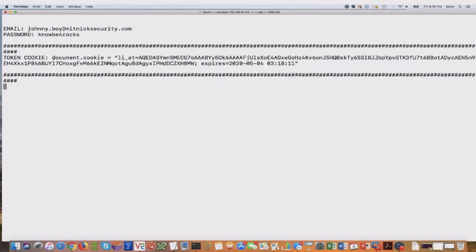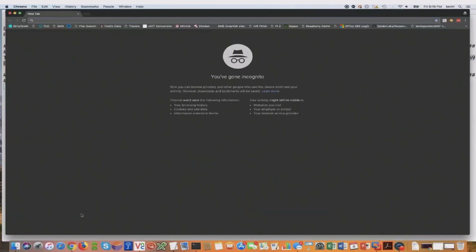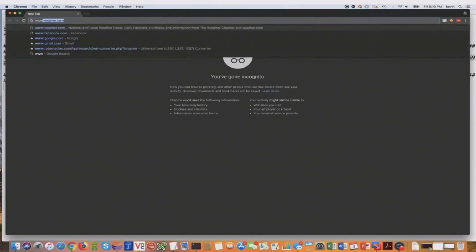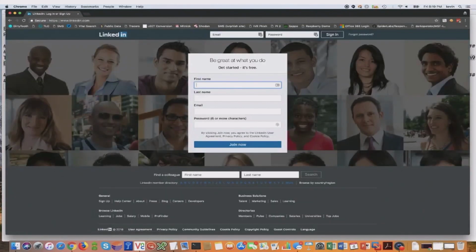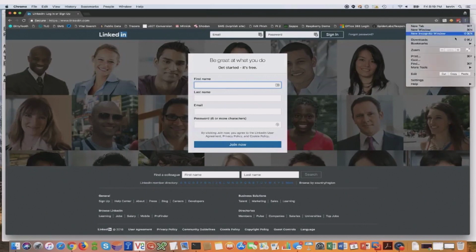Let me show you how this works. We're going to highlight the cookie, copy it to the clipboard, and then open up Chrome in incognito mode. Incognito mode just means with privacy. Now we're going to go to the real LinkedIn website. When we go here, obviously we're not authenticated. It wants us to log in with our credentials, but we don't have to do so. We're going to go into developer tools.